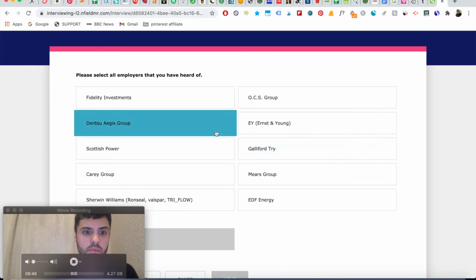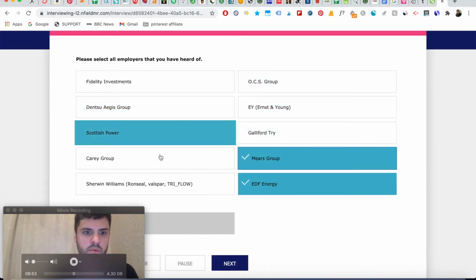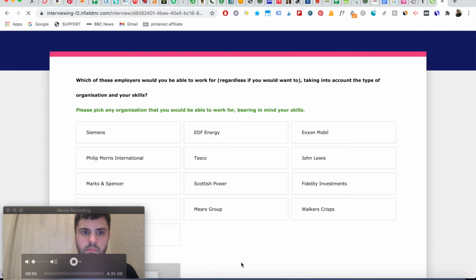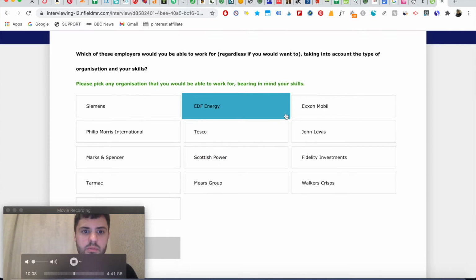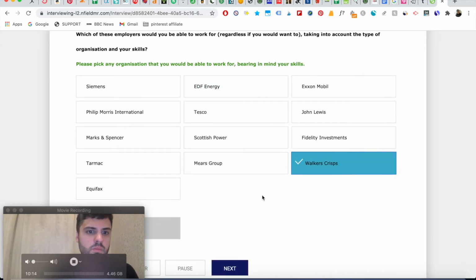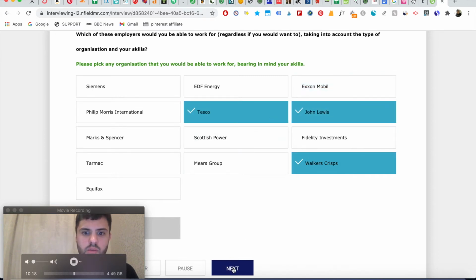Please select all employers that you've heard of. EDF, Mills Group, Scottish Power, Fidelity Investments. Which of these employers would you be able to work for, taking into account the type of organization and your skills? Let's just go with these three.